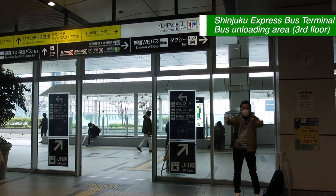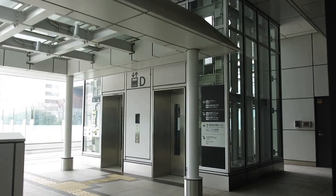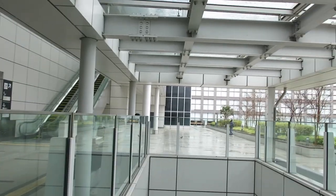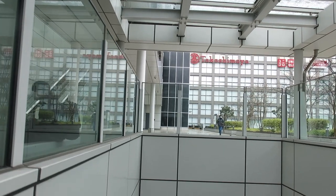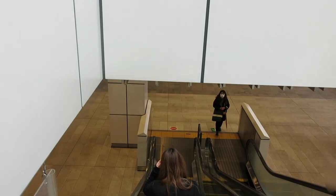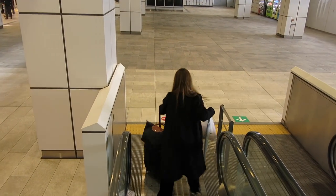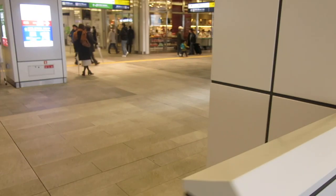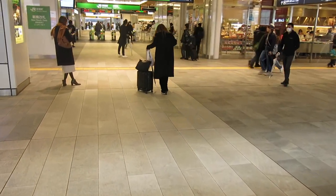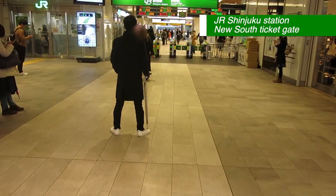At the end, I will show you the route from the bus stop on the third floor to JR Shinjuku Station, but you just take the escalators down from the third floor to the second floor, so it's quite easy. We have arrived at the New South Exit ticket gate of JR Shinjuku Station.